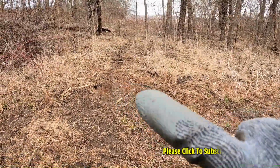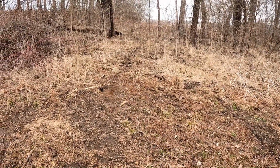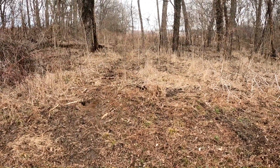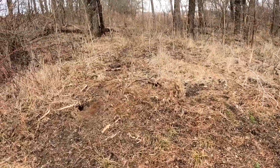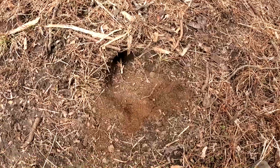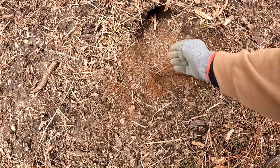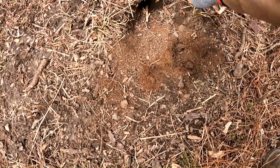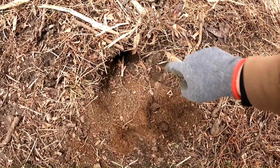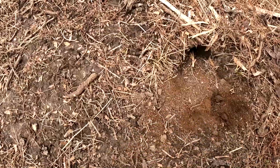That dirt hole right there is a little tampered with. Let's see what that is real quick. Digging on the sides. My deer hide's missing. You usually have a piece of deer hide right there. Seeing some deer tracks, that's about it. So keep moving.